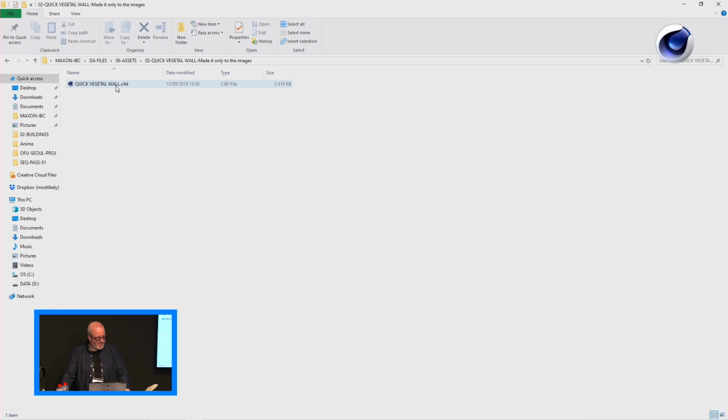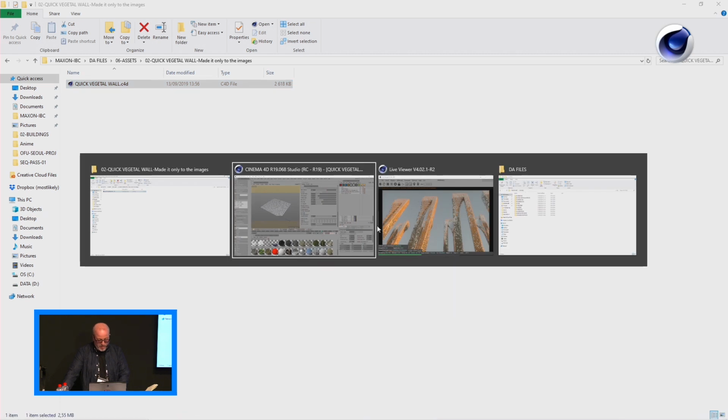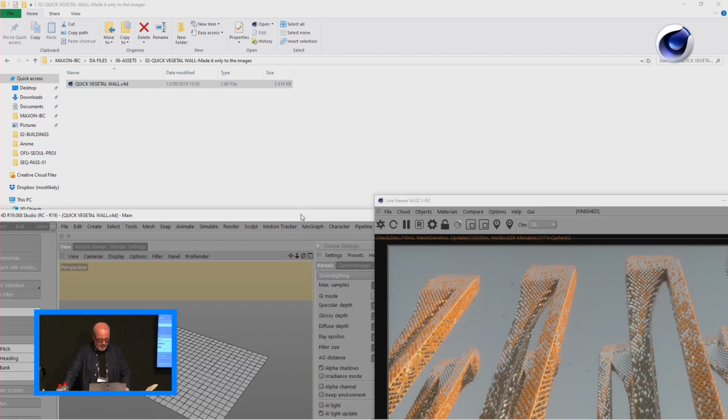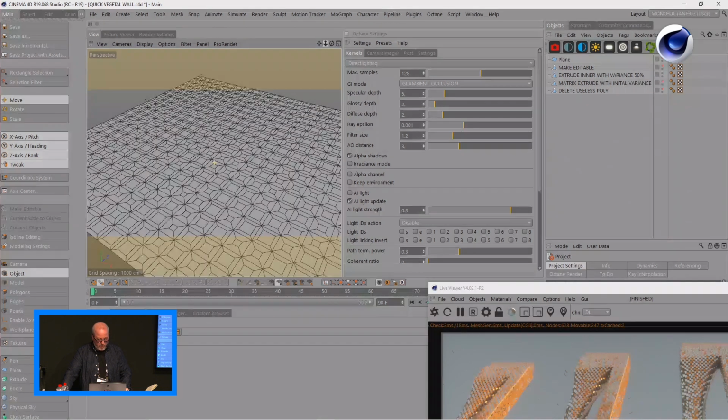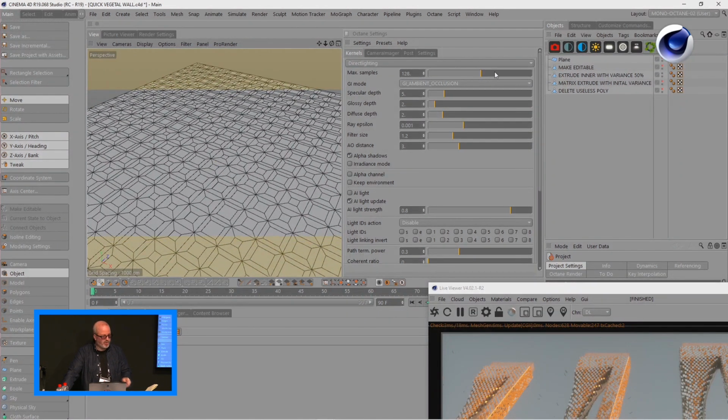Yeah, the vegetal wall. The vegetal wall is my favorite. So on the images, you've seen something that looks like plants. To do a vegetal wall, it's super easy. First, you take a plane, and then you make it editable, and then you create a variance. I could do it live, but I chose to be a bit lazy here.